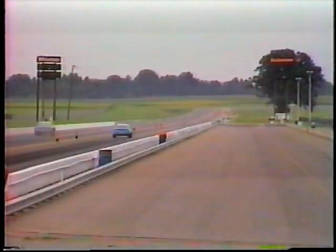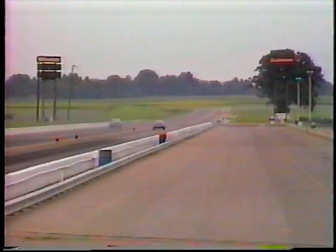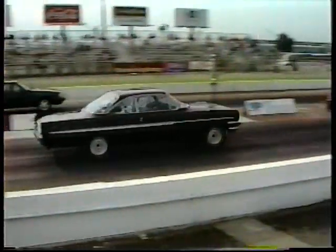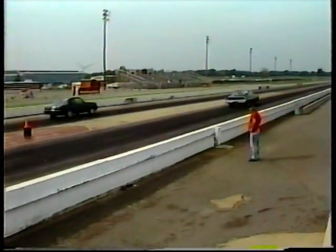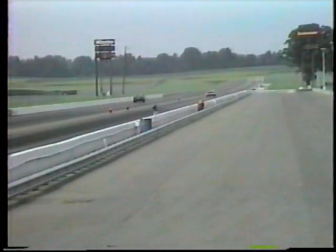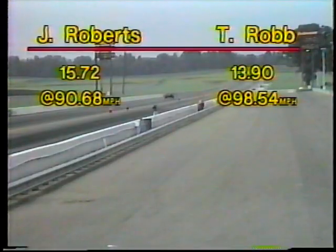At the finish line, however, it's still going to be all-out racing, as the first car to break the beams is the winner. In the very first round of pure stock, we see an example of a very old versus very new: John Roberts' brand new 5-liter Mustang up against Ted Robb's '61 Pontiac Ventura. The Poncho is powered by a classic 389, which carries the race.